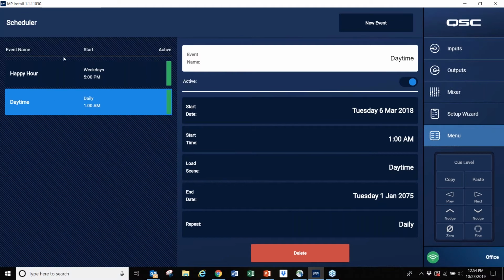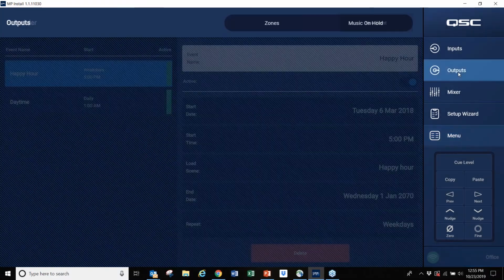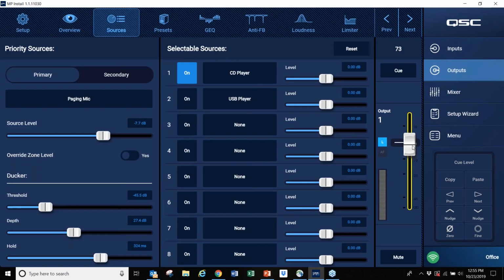So you can just have this scene automatically recall, and it's just scheduled. I could have an NFL scene that just happens on Mondays, Monday Night Football. Absolutely, you can have that. So I have scenes that are recalled, and when it's recalled, I've changed. I can go back and save that happy hour scene. Something else I want to do is bump that volume level. Great, and then I resave that. You can see how I can adjust these settings, and now when it recalls this one, it's back to the paging mic and all of that.